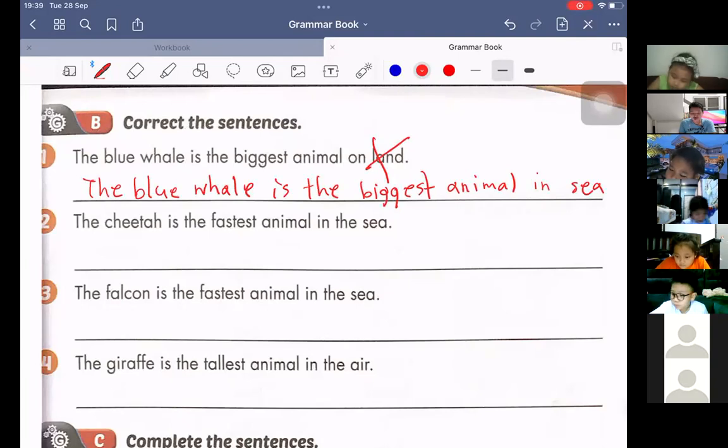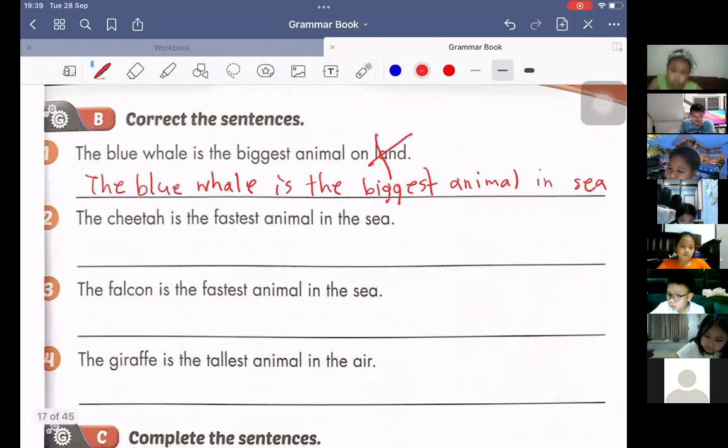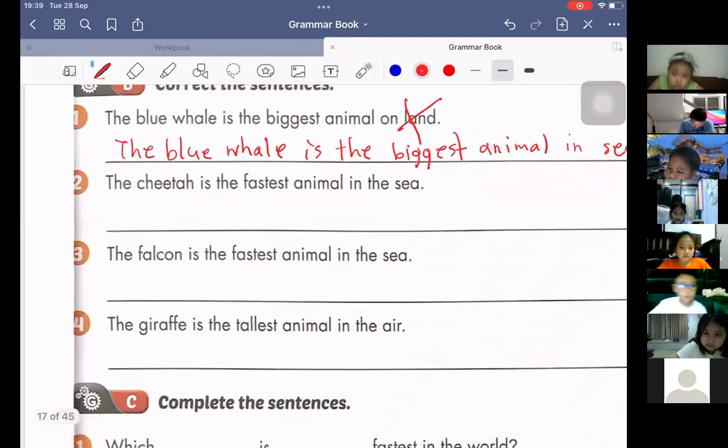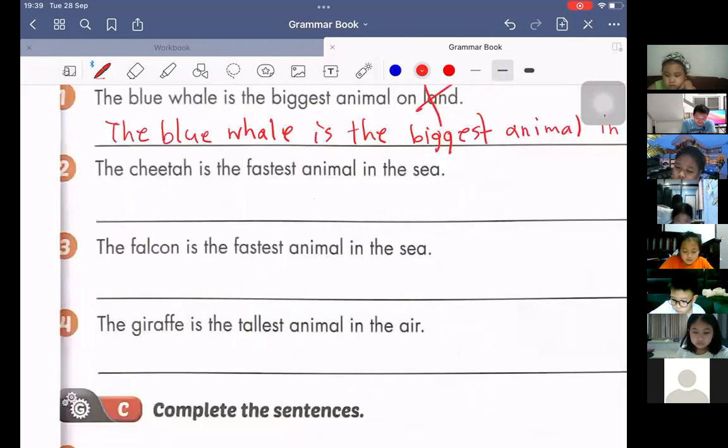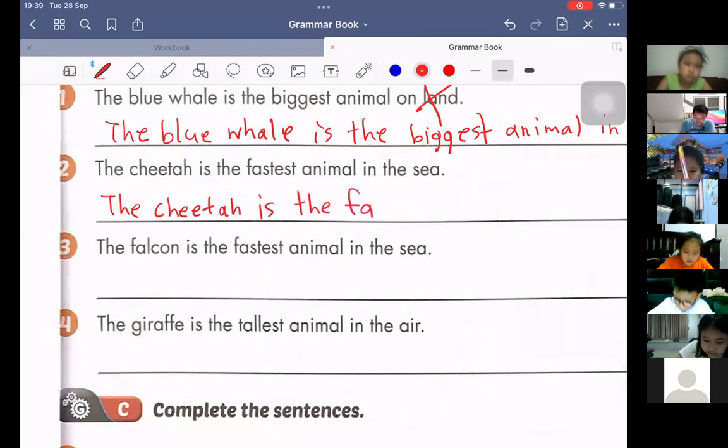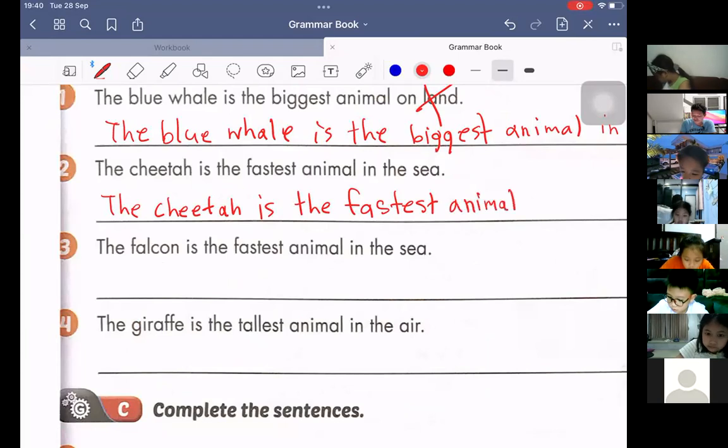Now we're going to look at number two. I think I spelled cheetah wrong, right? Two letter E, cheetah. Yeah, the cheetah is the fastest animal on land. Yes, happy. Look at number three.